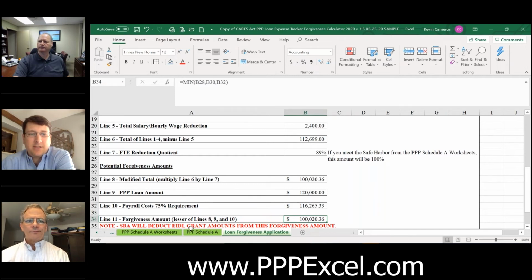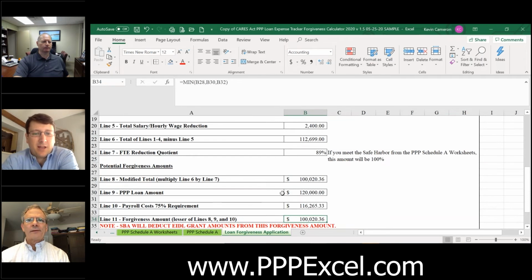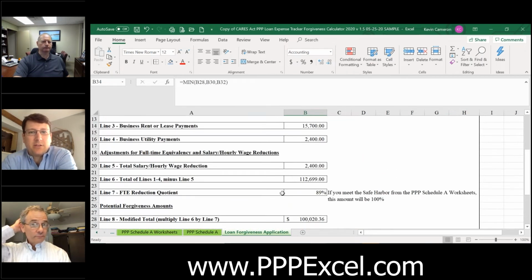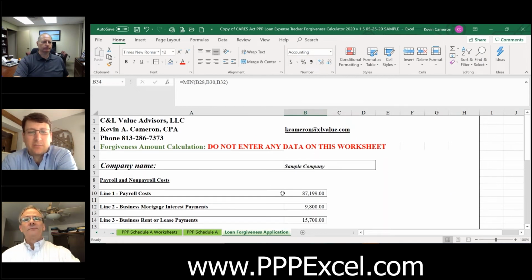Yeah, I think one of the nice things about this page here, this loan forgiveness application, is this does match up line for line with the actual application itself. So when you go to fill this out, you have all the data here. You're just simply copying and pasting it over or filling in the amounts on the fillable PDF. So it's very easy to reference back to this when you're actually filling out the application.